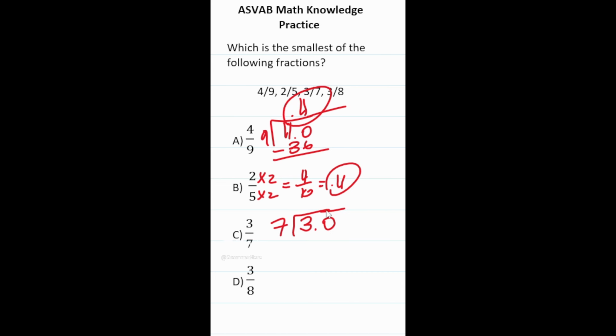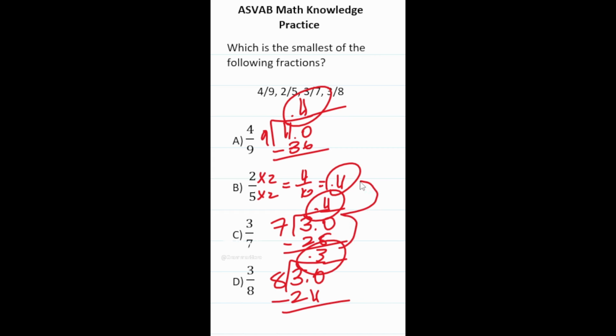Add a decimal, 0 placeholder, bring that decimal up. 7 times 4 is 28. We're not going to keep working it out. This is 0.4 something. 3 divided by 8, add a decimal, 0 placeholder. 8 times 4 would be 32, which is too big. 8 times 3 is 24. So you should see that 0.3 is smaller than 0.4 something, exactly 0.4 and 0.4 something. So the correct answer to this one is D.